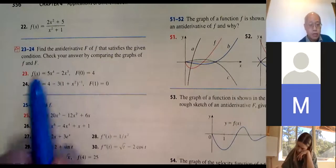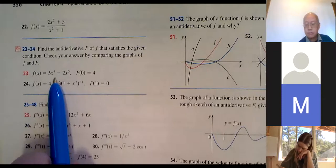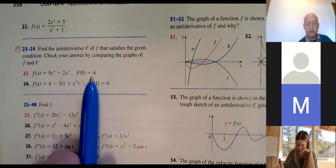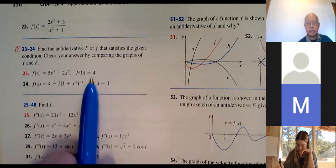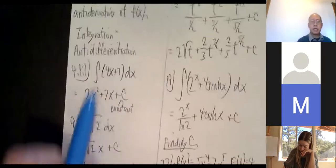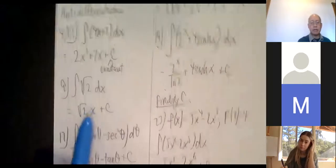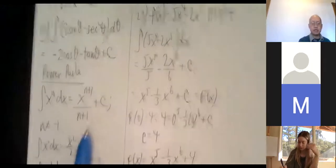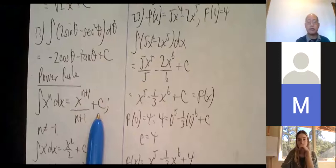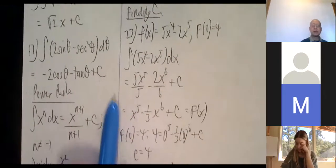So you do the first part as regular, but then use this information to find the value of C. So your answer isn't going to be blah, blah, blah plus C. It'll be plus a particular value of C. So let me show you what I'm talking about. In general right now, your answer should be blah, blah, blah plus C. You need to put the plus C. If you don't put the plus C, it's technically wrong. I can take off points for it. So it does belong there.